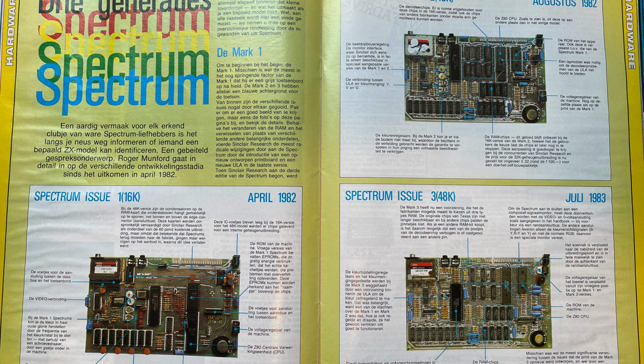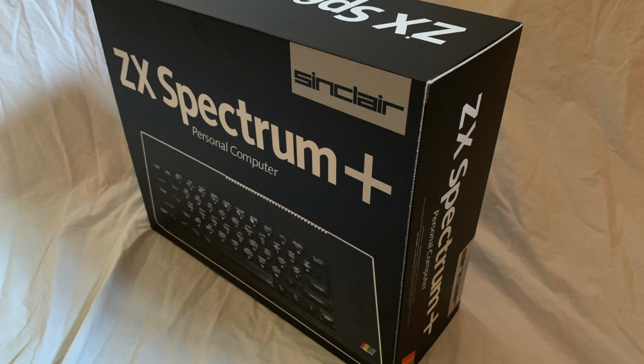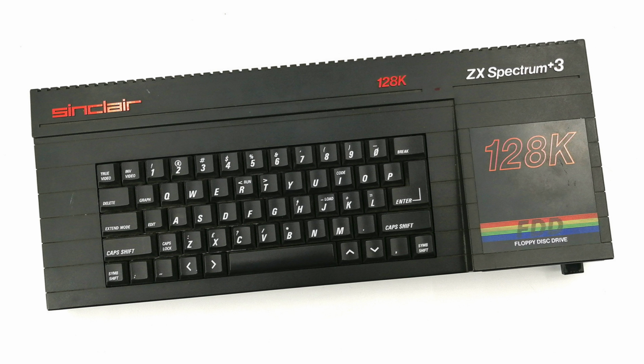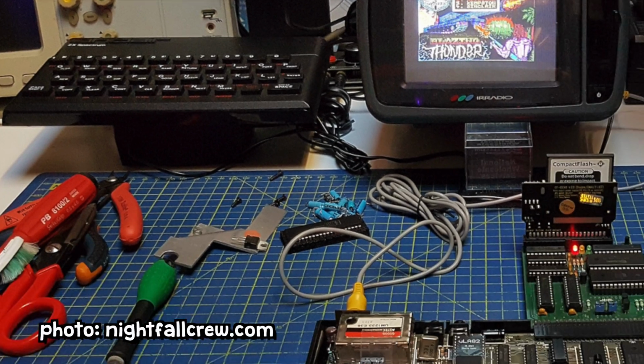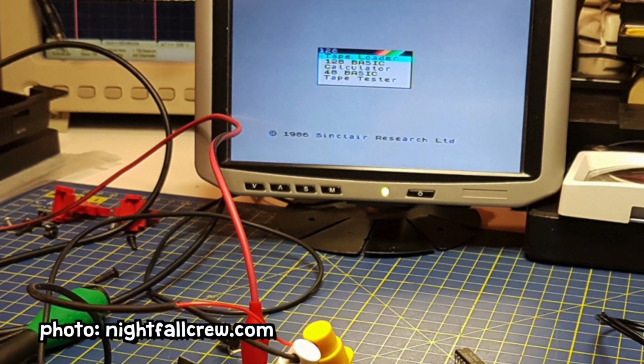The Spectrum models sold in the Netherlands were the same as the British machines, and they had the exact same packaging. The same thing was the case for all subsequent models. They did, however, have a Dutch power adapter, which was changed to match our wall outlets. And like any other Sinclair product, these were riddled with issues. I remember having to return like 5 or 6 of them.